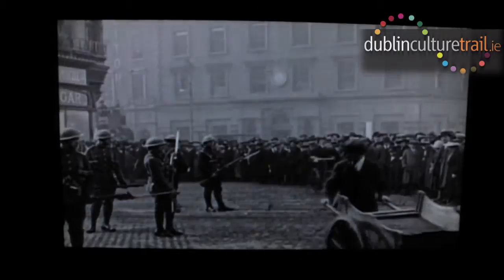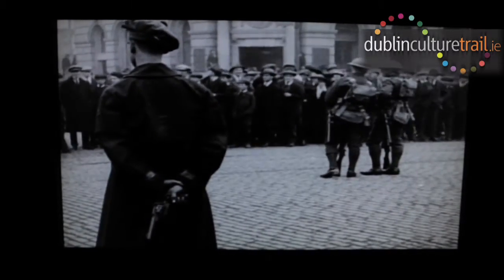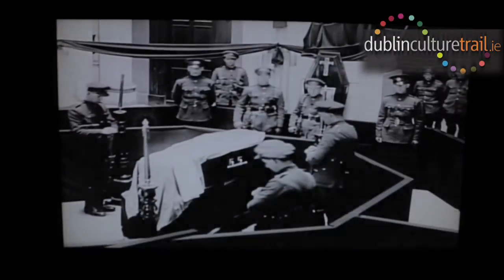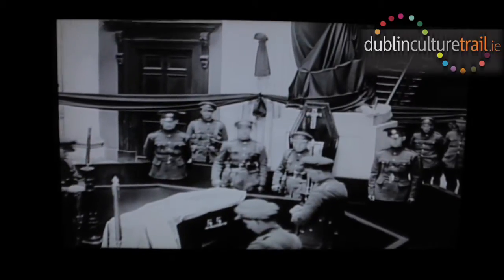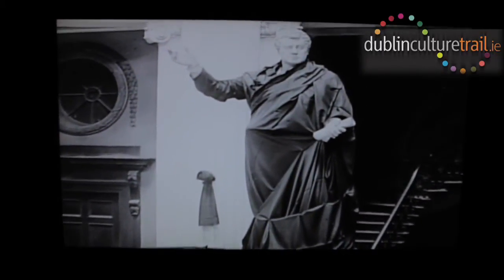For international visitors, there's actually a lot to see in City Hall. There's a multimedia exhibition downstairs, and you can get a guide to the exhibition in your own language, in a range of languages. There's videos and films. There's original archive film, which brings you right back to the rebellion, the period when Ireland was gaining its independence. There's something for everyone and for all age groups.